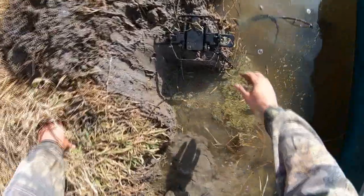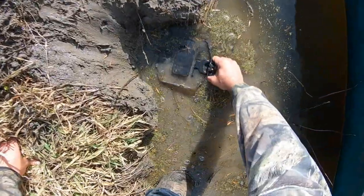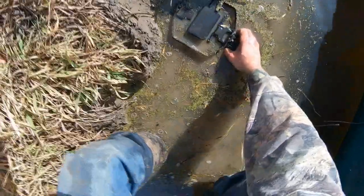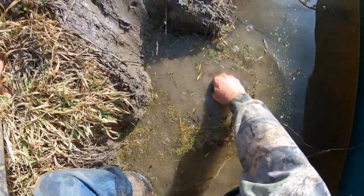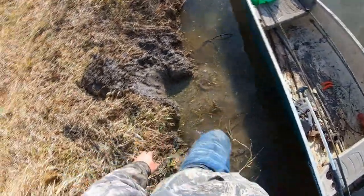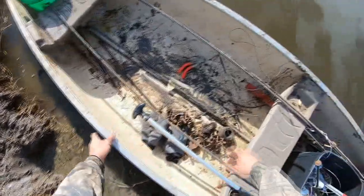All right, I got my K9 Extreme Beaver Trap. Perfect little bed just under the water. Yeah, coon comes through and I catch a coon. But this should attract a beaver. It is very deep here. My drowning rod is going straight down.